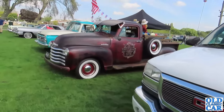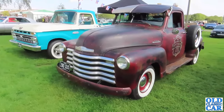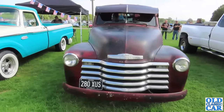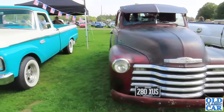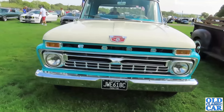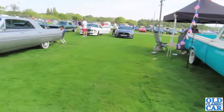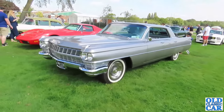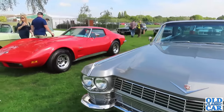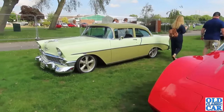There's the rest of American Corner. And there's that Chevy 3100 we saw really early on, early doors here today at the Malvern Classic Car Show. It's a 1953, I think that was the last year of the two-piece windscreen. For 54, they went to a one-piece glass. V8 Ford pickup. A great pair of classic American pickups there, we approve of that. There's the mighty Cadillac, the 64 Caddy, the four-door. The Stingray. A Chevrolet on the end here.